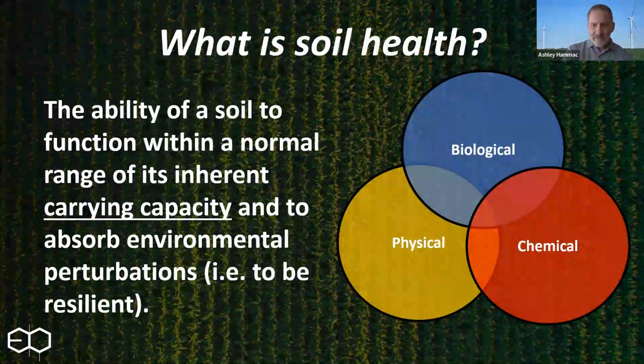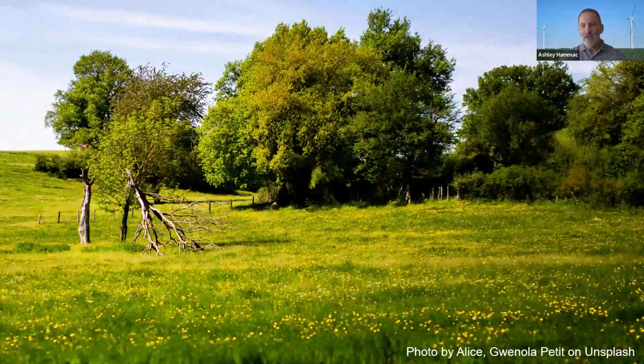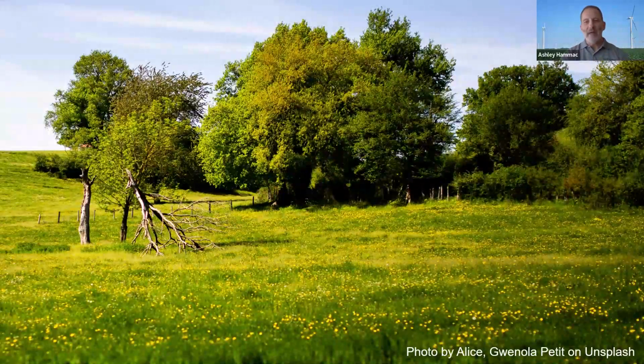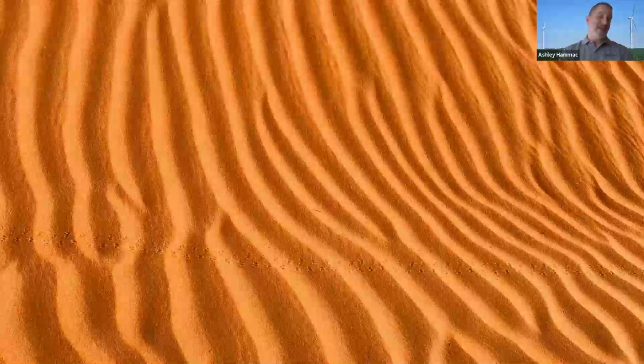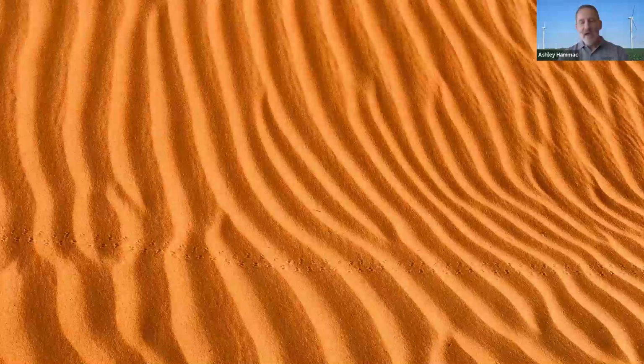So I just Googled fertile valley or fertile field, and this is what I got. This isn't quite what I was going for. I think if you imagine a fertile place, you can probably see a picture in your mind. And of course, it's the thing on the Hidden Valley Ranch bottle. But that is a magical place. I don't know that we can ever get there, but that's the quintessential fertile image. So you could say this other one is infertile, but would you say that this is unhealthy? The other one was healthy, this one unhealthy?